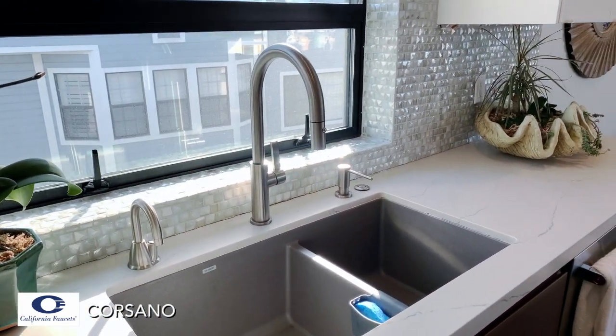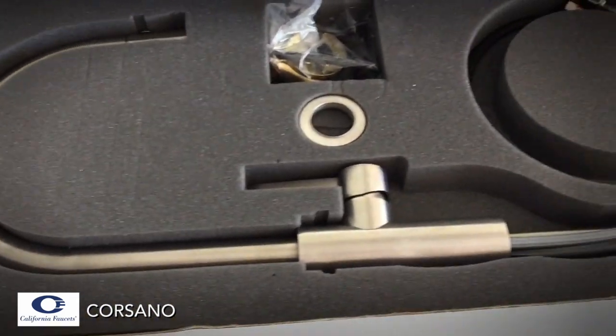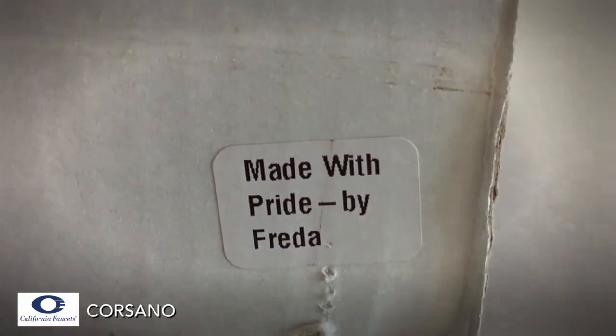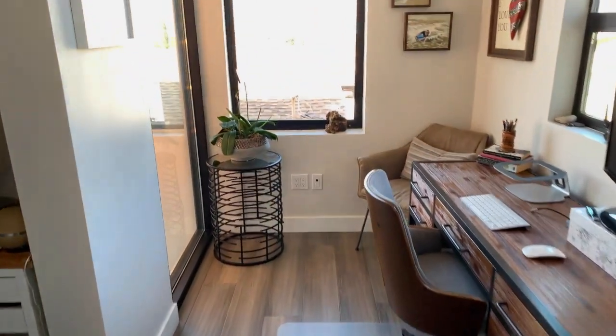And here is a closer look at the California Faucets that we use throughout the house. California Faucets is a great company that's environmentally focused, and all of these faucets are assembled by hand. When you unbox one of these faucets, the quality is obvious. And what's really cool is each box contains a sticker with the name of the person who hand brushed and assembled each piece.